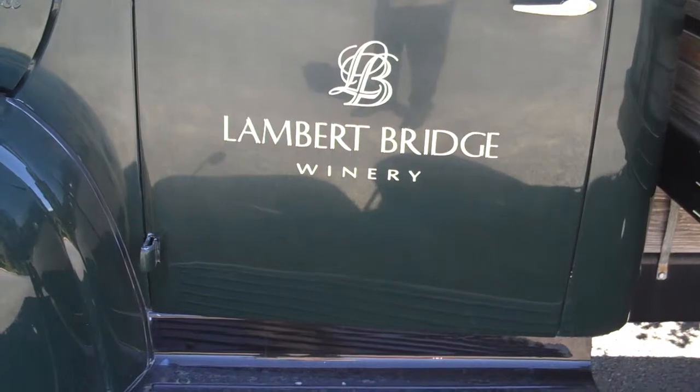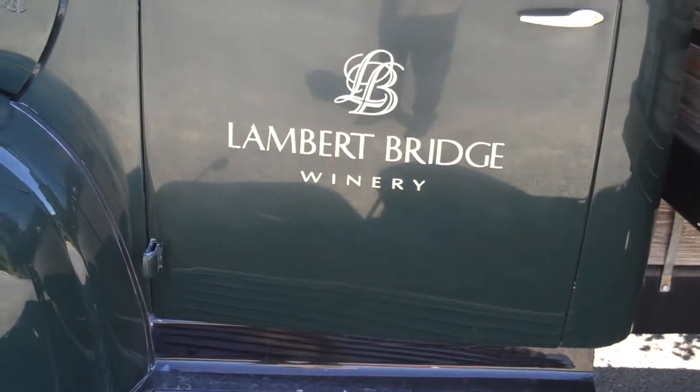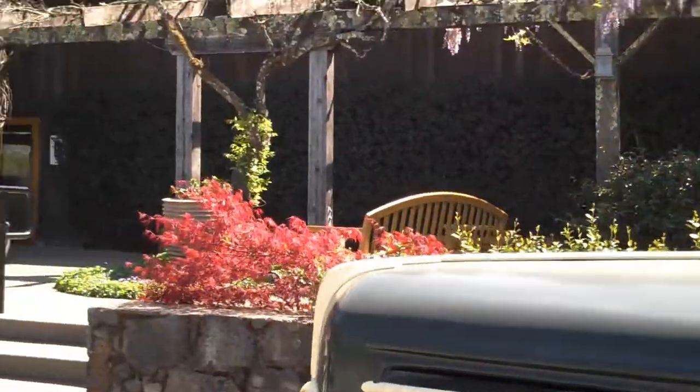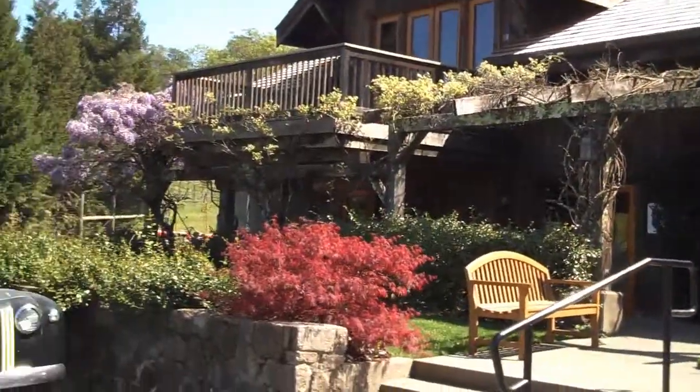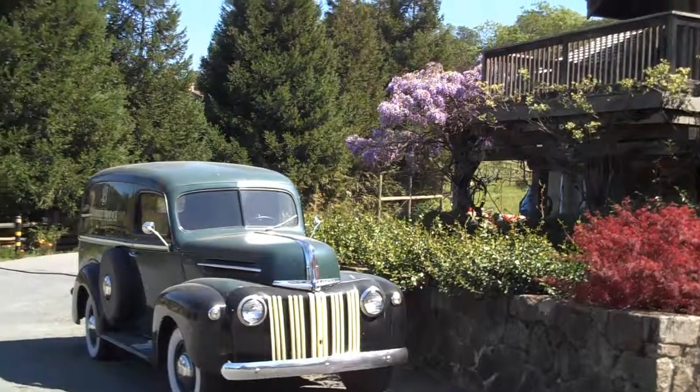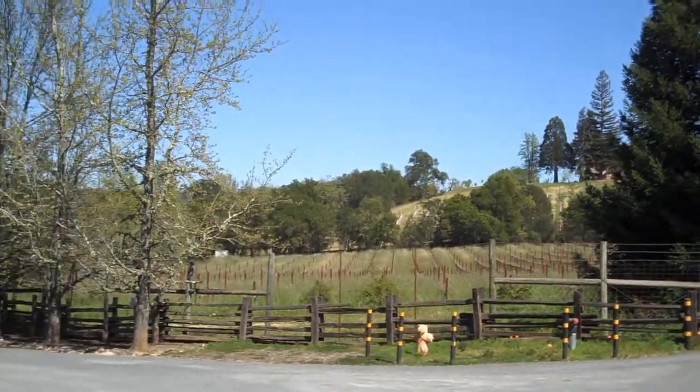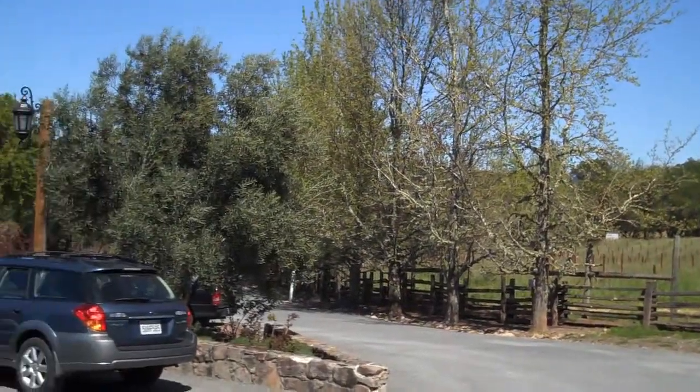This is the Lambert Bridge Winery. Actually, this is the Lambert Bridge Winery truck parked out in front. It's a beautiful winery up in the Dry Creek Valley. Very picturesque. It's up on the western hills.